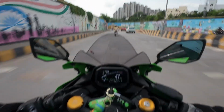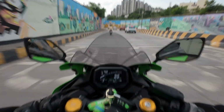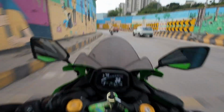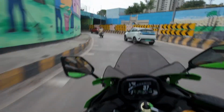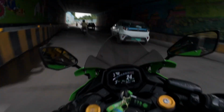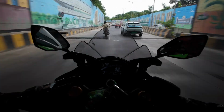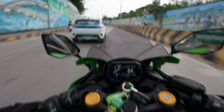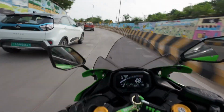If you know Hyderabad, you probably know where I am. This is Kukatpalli to High Tech City Road. This is my everyday route that I use for going to office. Pretty crowded roads all week, but believe me when I say the ZX4RR is super easy to ride in such traffic conditions too. In bumper to bumper traffic on a hot day, the engine gets very hot, but the heat is managed so efficiently that you won't feel the heat anywhere near your body.